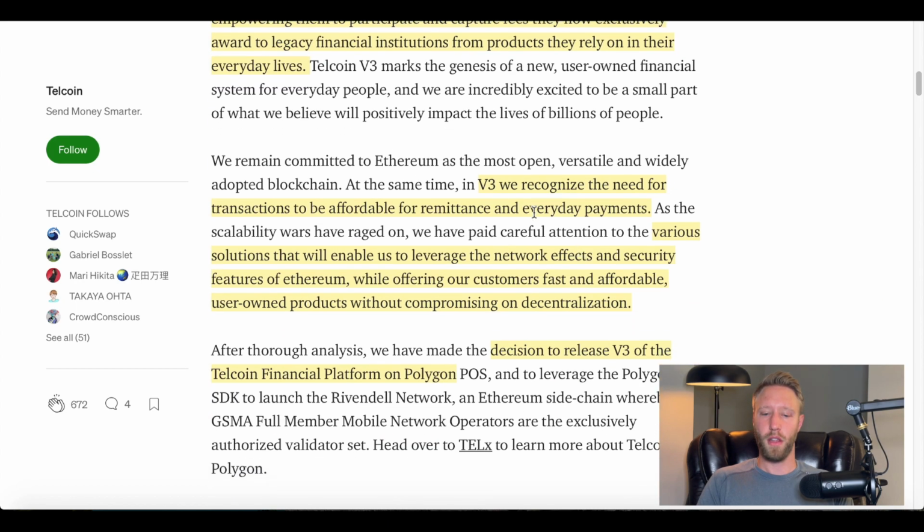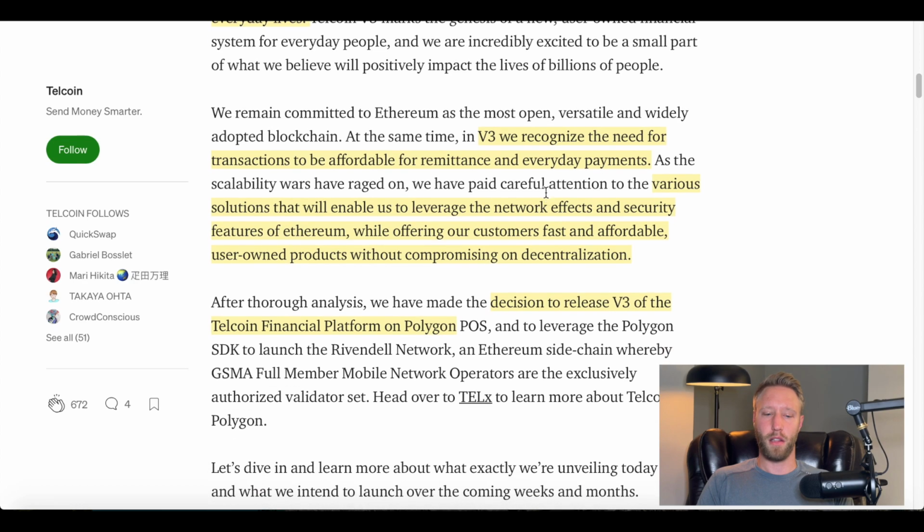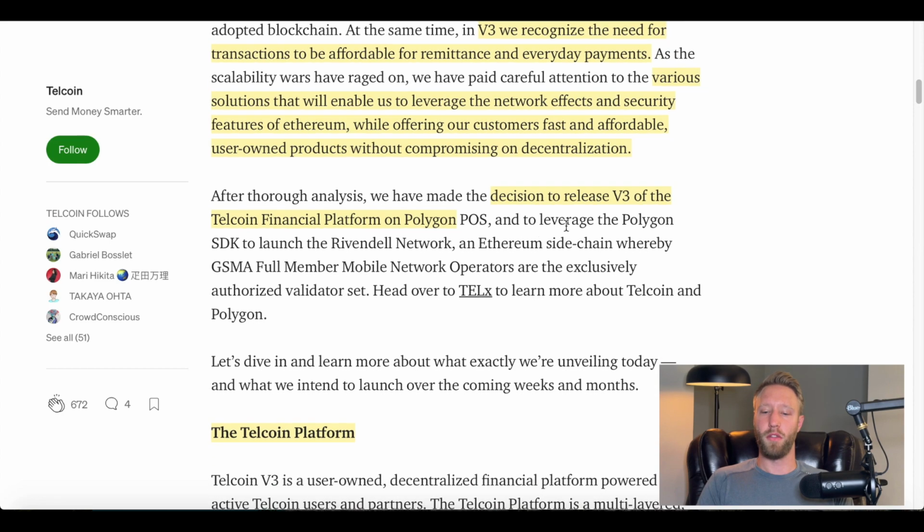And so V3 also recognizes that the transactions have to be affordable for remittance and everyday payments. And so they were looking for the best platform to build that on. And so they have decided to release V3 of the Telcoin financial platform on Polygon.